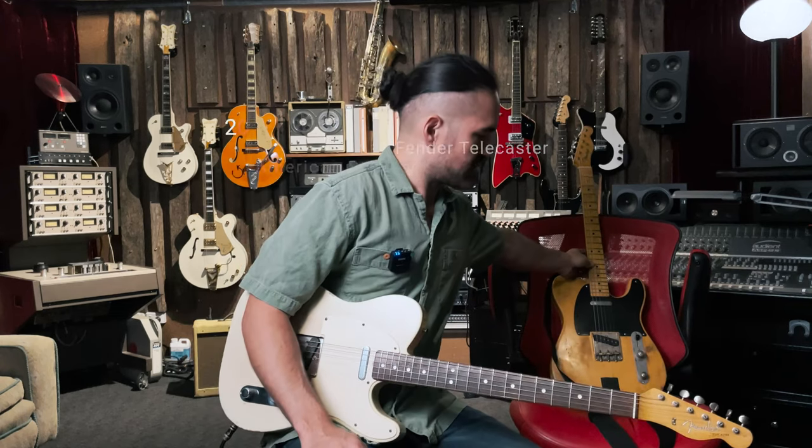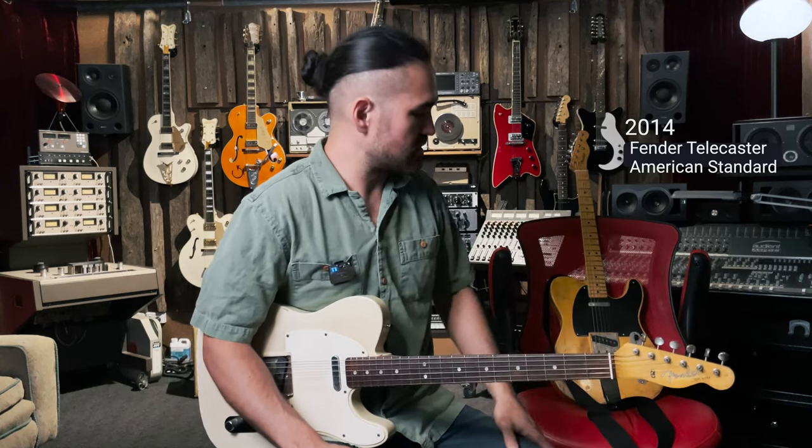I still have this bad boy, pretty happy that I've still got it, the 1965 Fender Telecaster. Pretty reluctant to give it back to the owner, but seeing it's still here, I thought I'd do a quick little video on this guy versus my main jam, the 2014 Fender Telecaster.